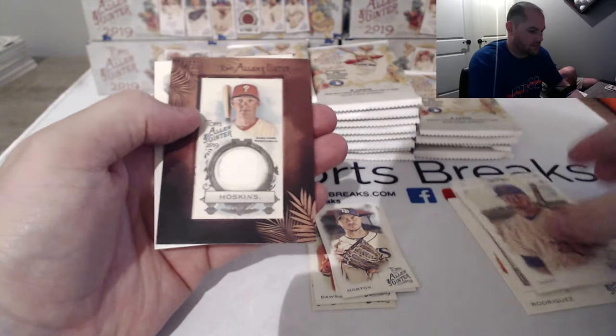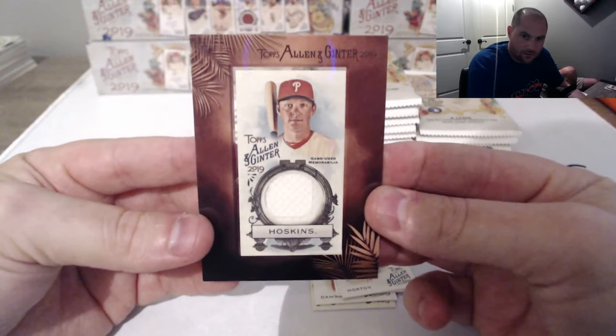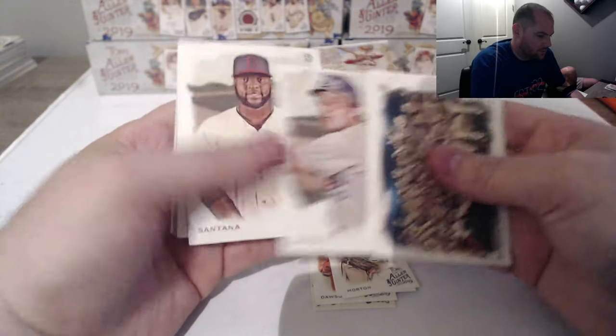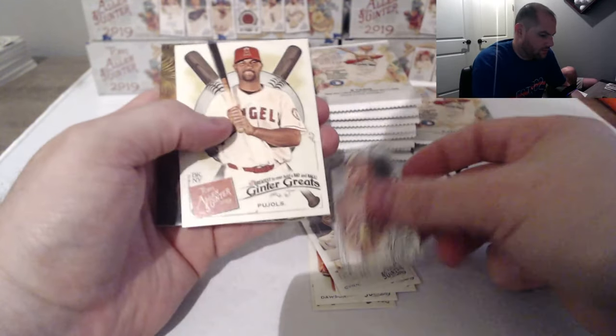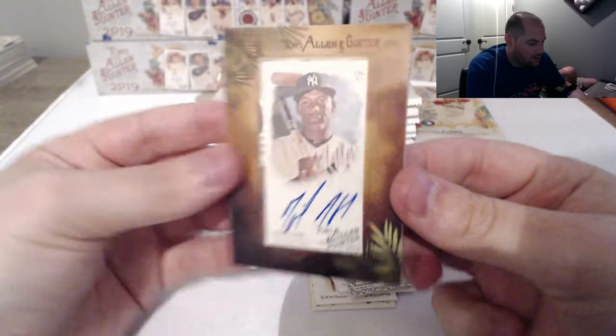Charlie Morton. And for the Phillies, Reese Hoskins. Single color framed relic, not numbered. Phils. Fighting Phils. Red Sox World Series. Gary Carter, Expos. Marte. Pujols. And nice one for the Yankees. Miguel Andujar. Base and Andujar auto.